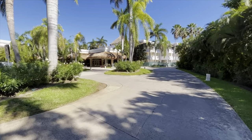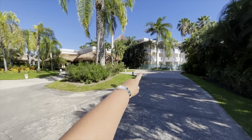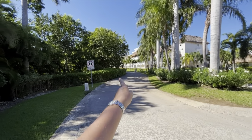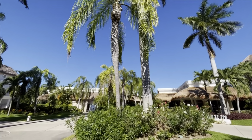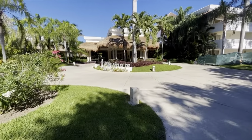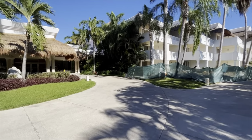And we're just coming up to the platinum area. So this is where the shuttle finishes its run. It makes its way around and then goes back down there close to the lobby. See, platinum. So it depends where you stay in the resort. Platinum section is closer to the beach.